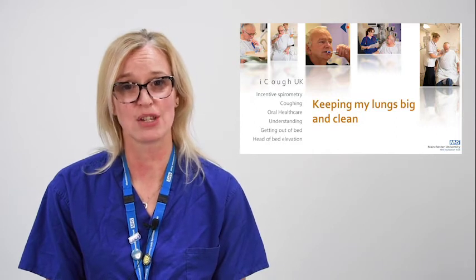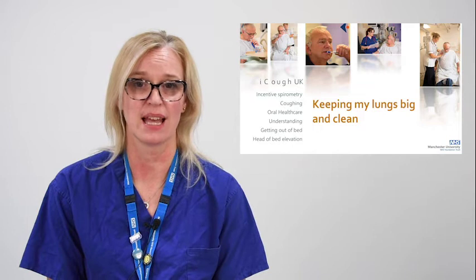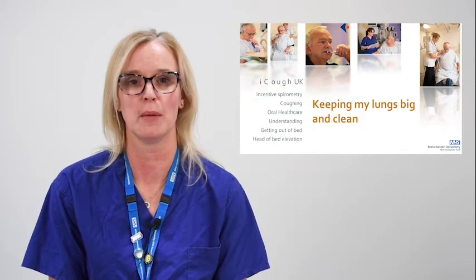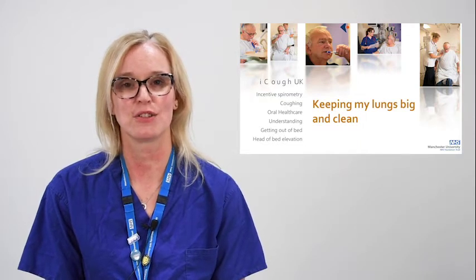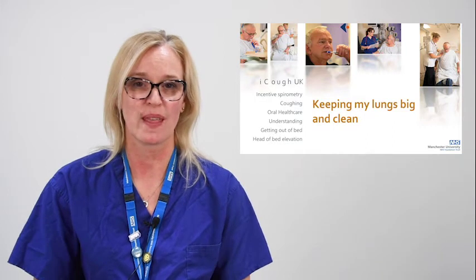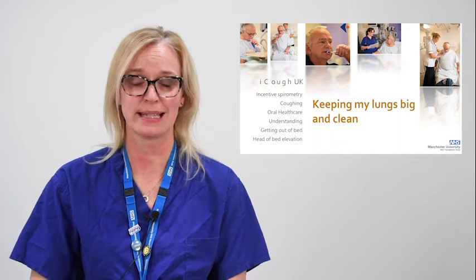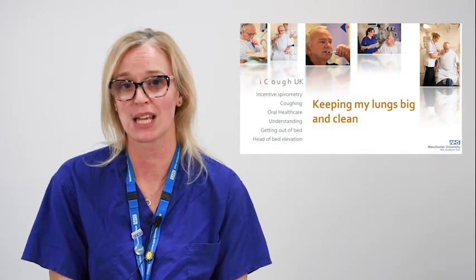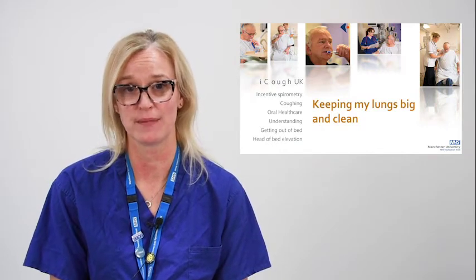The G and the H of ICOF stand for getting out of bed and head of the bed elevation. So some of you may have heard of the term pyjama paralysis. Pyjama paralysis is the traditional belief that when one comes into hospital, one puts on their pyjamas or their nightie, and then they get into bed and they sit there in bed and wait for things to happen to them when they're in hospital, because that is traditionally what has happened to people when they come in for surgery.